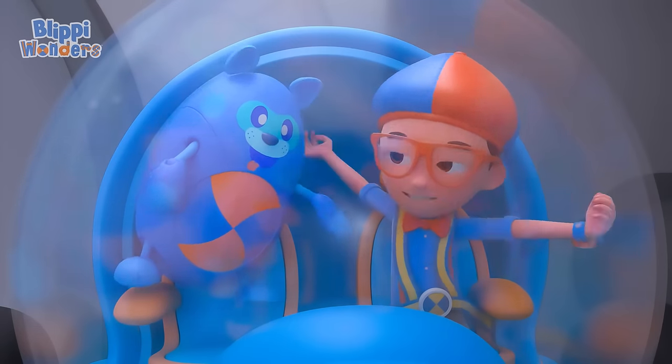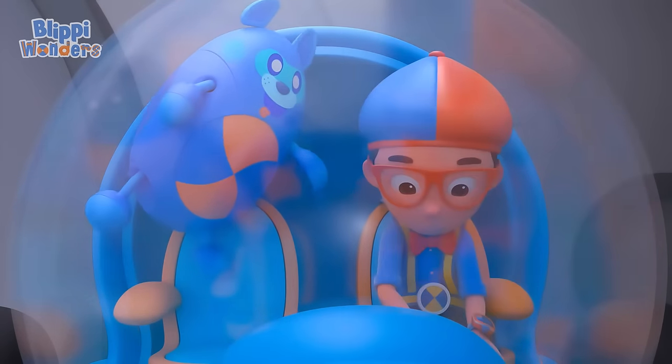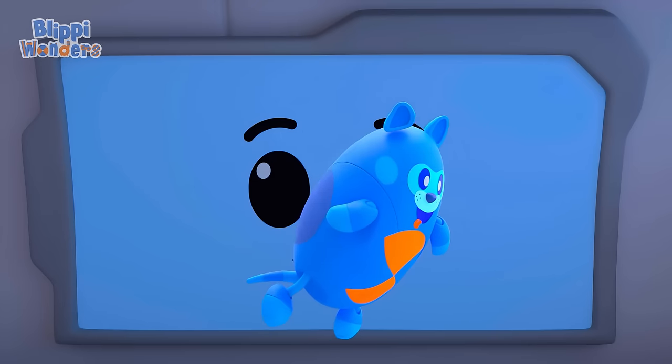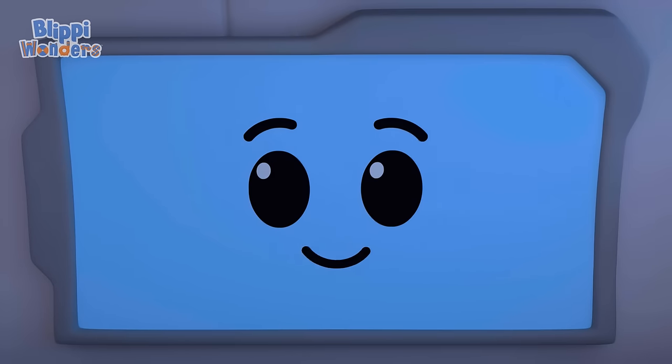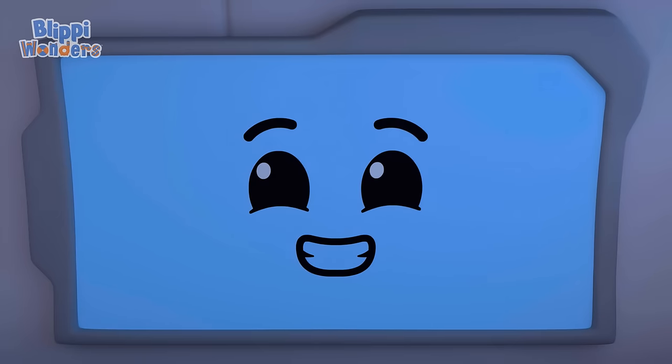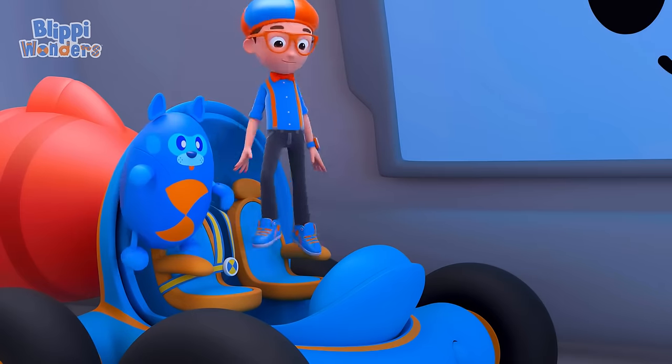Debo, you're floating. That's because gravity, the invisible force that keeps your feet on the ground, is weaker in space. So you float. Astronauts call this zero gravity. Whoa!